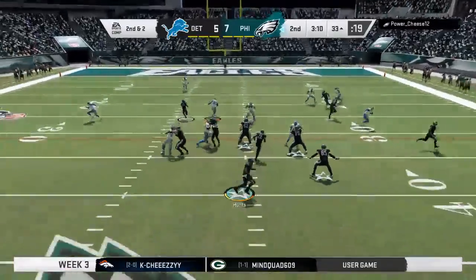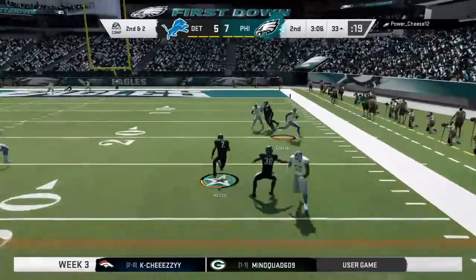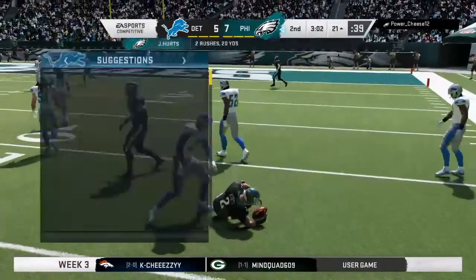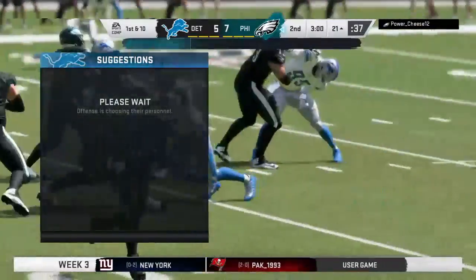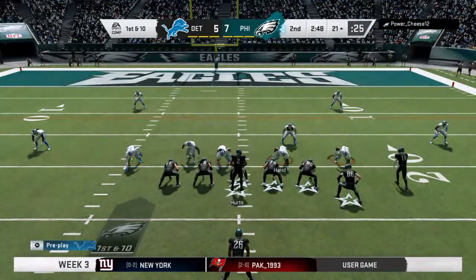2nd and 2. Sliding out of the pocket. And he's going to keep it here. And he's going to get this down near the 20-yard line. And it's going to be another first down as they'll get him to the ground at the Lions' 21.